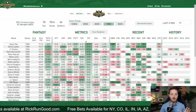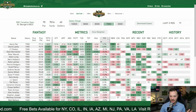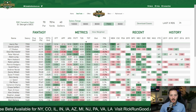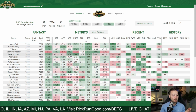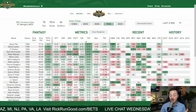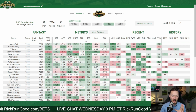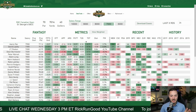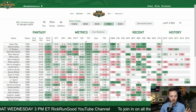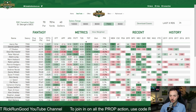But anyway, my point being, I prefer the fairways gained side of things. If we can only have one, I'd prefer the fairways gained and lose a little bit of distance than be a big bomber like Burmeister, but spray it and lose 8% of the fairways, right? So I like the way that Rai and Lipsky are doing it, and you can see it's turning into some results. So we can look through it that way, strokes gained total.